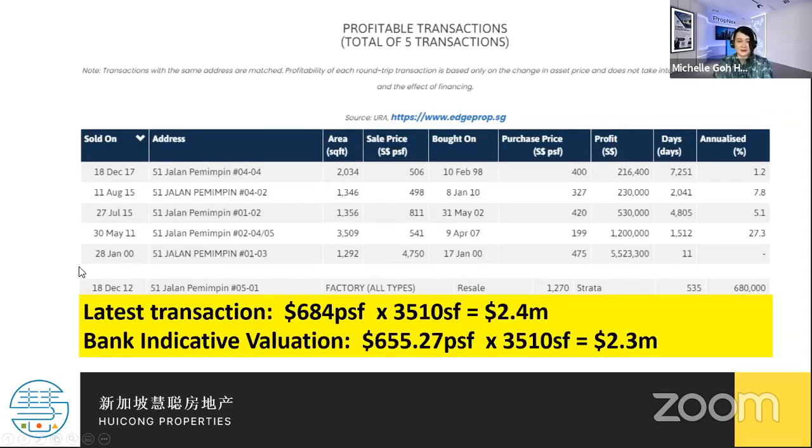Like the holding period. Of course, as I say, most of the businesses here are using it for themselves, though there are some for rental as well. For example, from 2007 to 2011, that is merely 4 years, and the profit is 1.2 mil. When they purchased, it was around $300 to $400 per square foot, but the selling went up to even $800 per square foot. But that's the first story. Right now the price is about $600 per square foot, so there's actually a lot of room for growth.